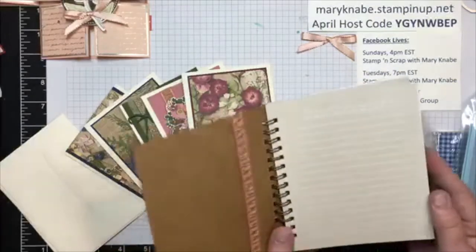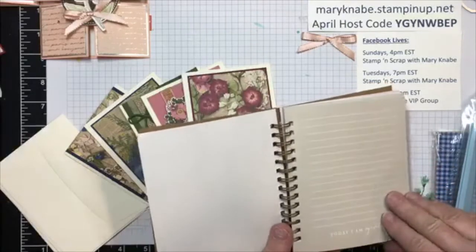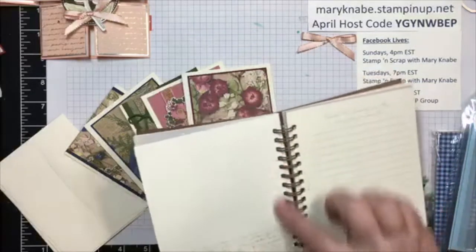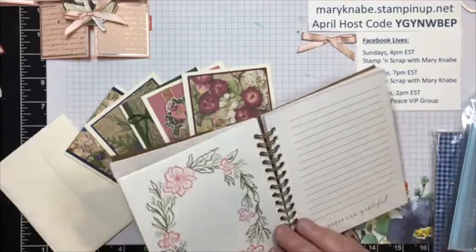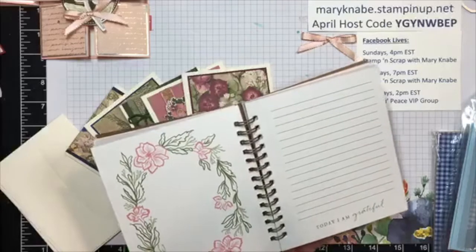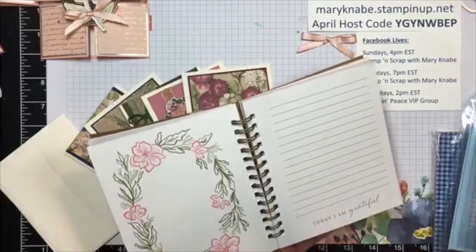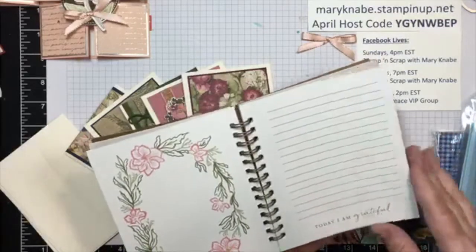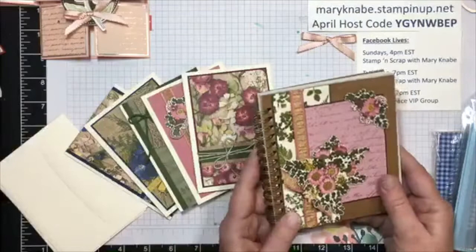The other thing is all of these pages are perforated, so you can actually cut them out and use them as card bases if you like. Or you can tear them out and use them on, again, a travel journal or just any kind of journal you make on your own, on scrapbook pages.